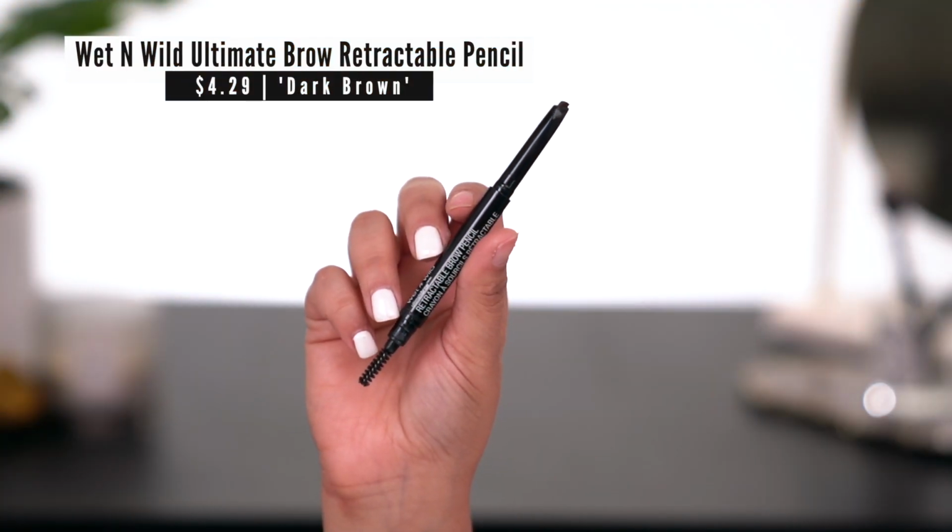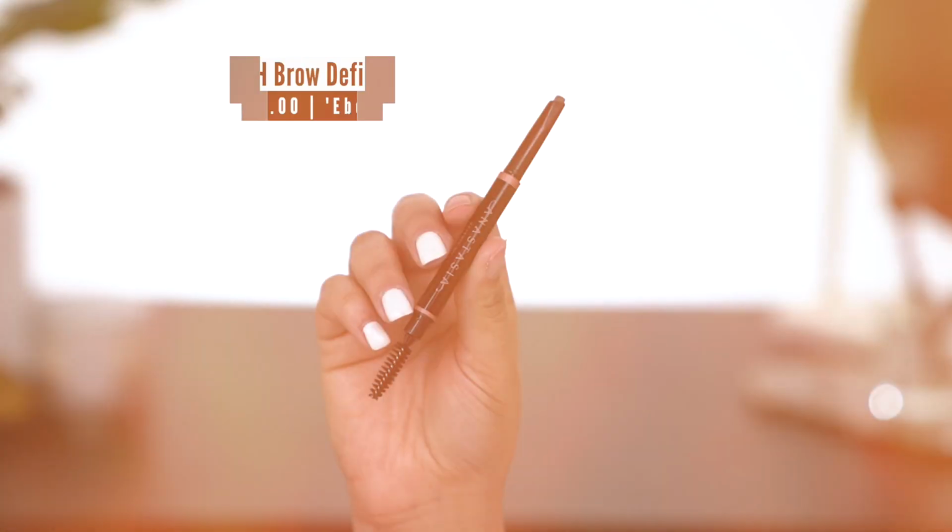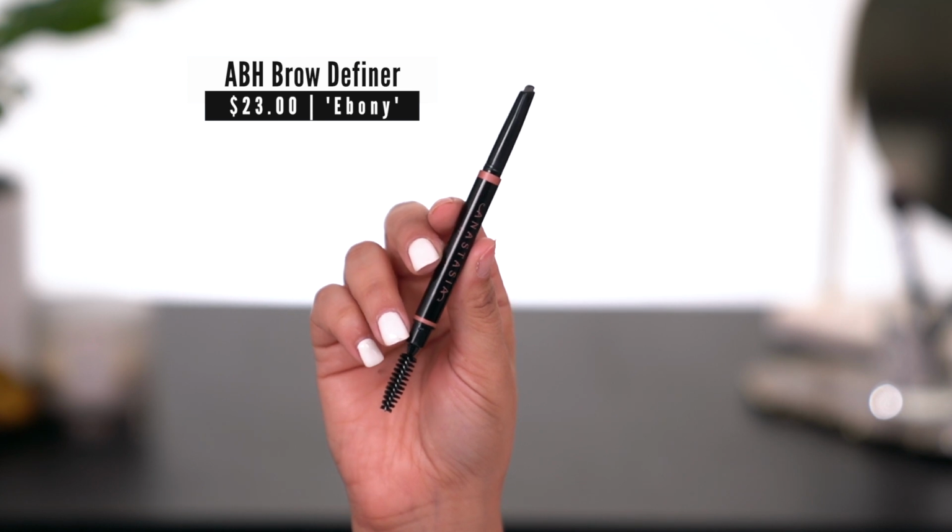But I'm gonna go ahead and jump into it. Left side's gonna be affordable, right side's gonna be high end, and we're gonna start working on the brows. I will be using the Wet n Wild retractable brow pencil in the shade dark brown. I really like this. I feel like it is a very good comparison to the ABH brow definer, which I will be using on the right side.